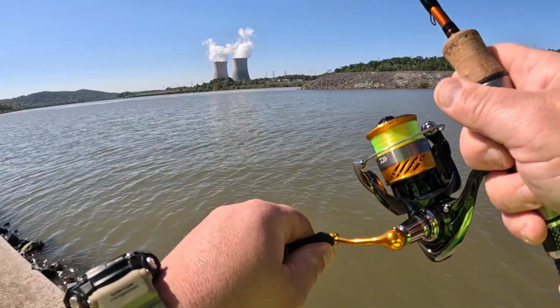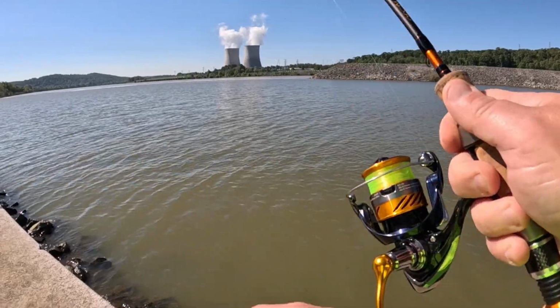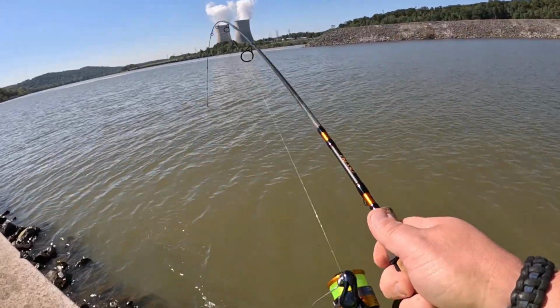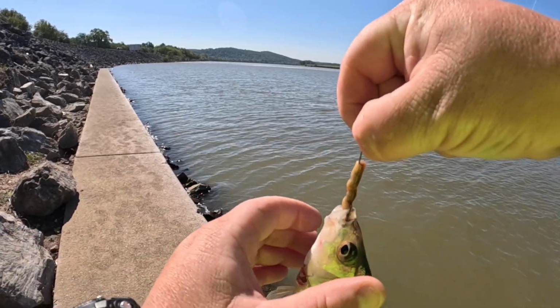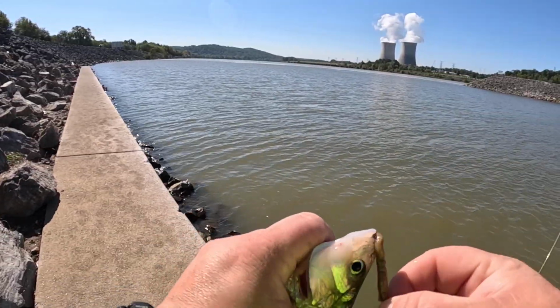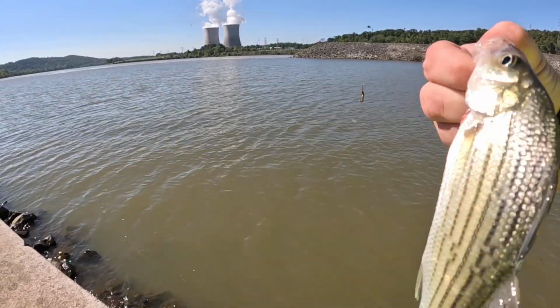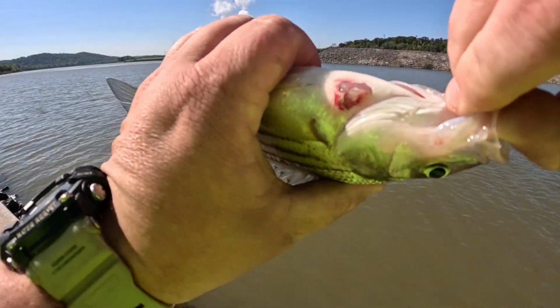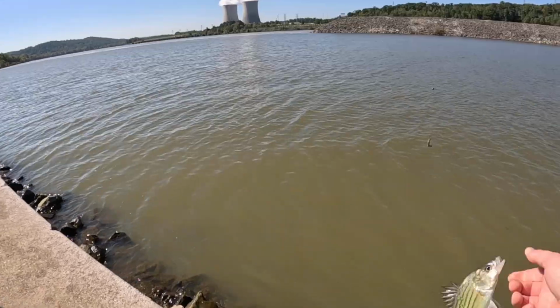Fish. Feels decent. Of course, this Daiwa Presso is a noodle. Chill, chill, chill. Something right there, a lamprey's been on it. Nice little yeller.